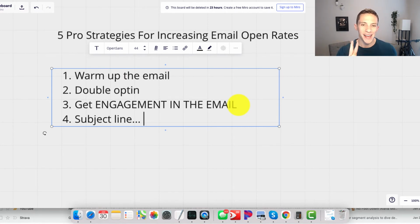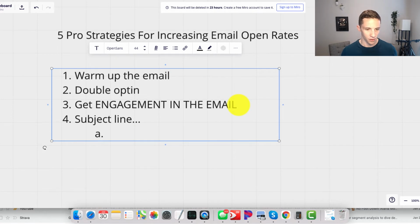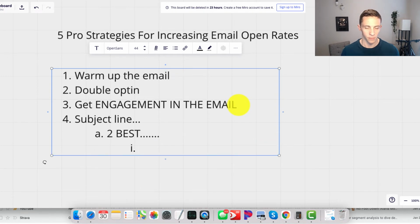The two best subject lines I have found, so I'm going to share these with you, is no subject. Literally that text in the subject line, no subject. Think about it. When you are sending an email to somebody that's kind of personal, and it's usually relevant, usually the emails that you want to get have no subject in them.